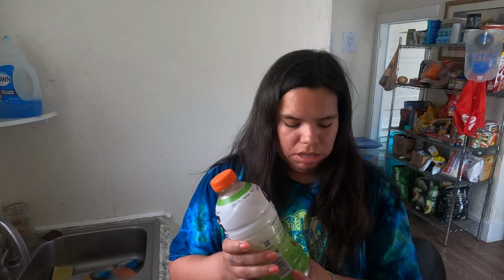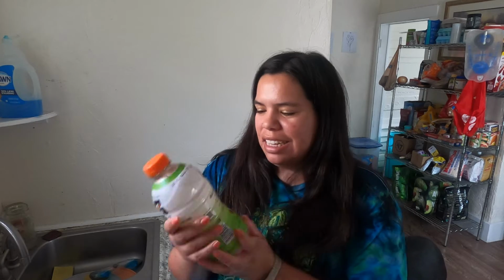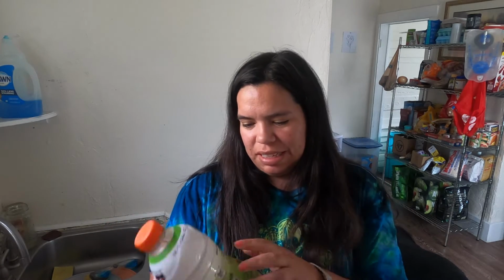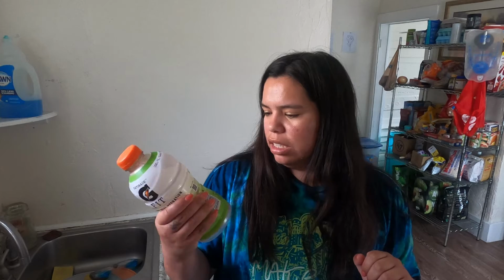Will I buy it again? Maybe. I think I would buy this one again. I think this one was my favorite flavor. So, maybe if I'm playing tennis and I want something refreshing, it's slightly healthier than a normal Gatorade, I guess. It says healthy, real hydration, but you could literally just drink water, so. But if you wanted something flavored and a little bit extra stuff in it, I think this one is good.